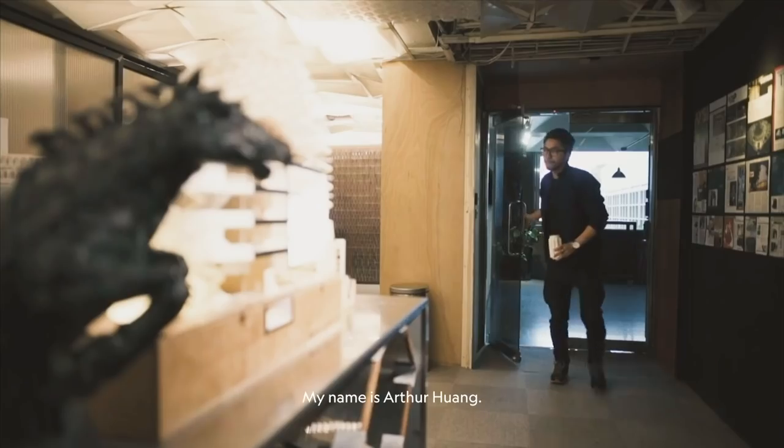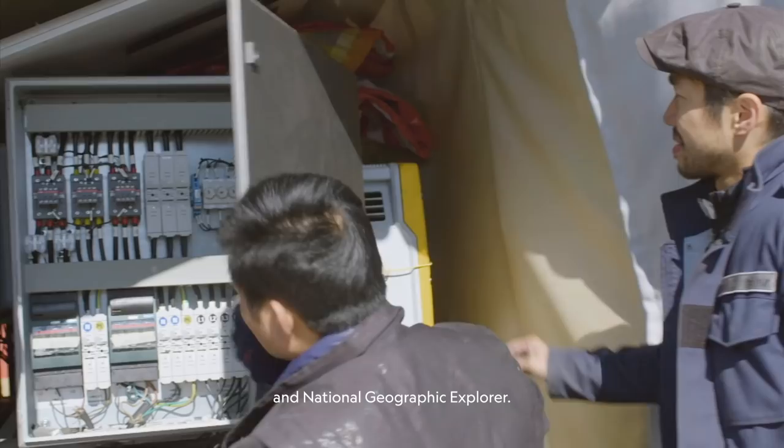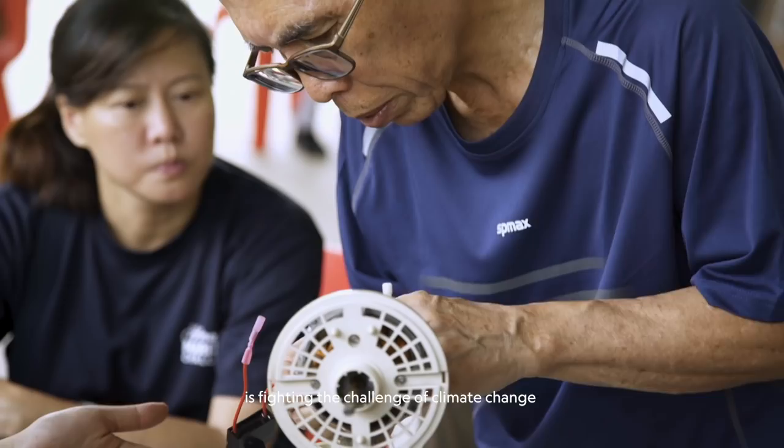My name is Arthur Huang. I'm an architect, engineer, and National Geographic explorer. I'm in Singapore to find out how the country is fighting the challenge of climate change and striving towards a zero-waste future.